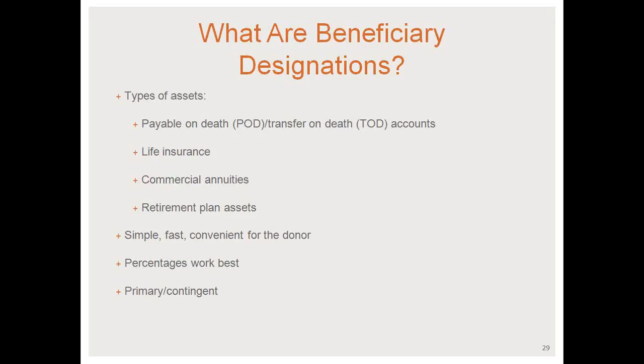A beneficiary can be primary or contingent. They can be primary, the recipient at death, or contingent if other loved ones are not living at the time of death.